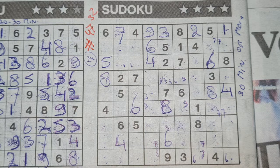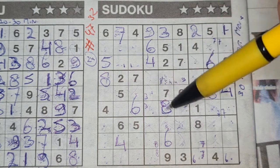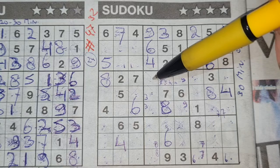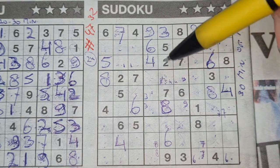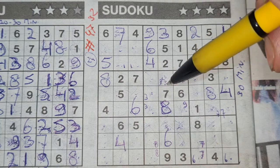1, 2, 3, 4. 5 could be here also. 6, 7, 8, 9. There's a hidden number. 1 or 5, 1 or 3, 4.